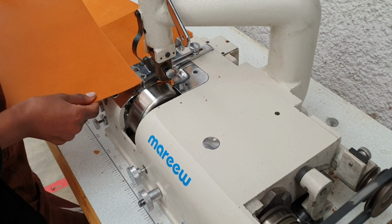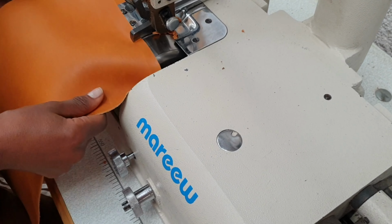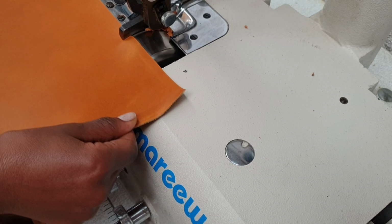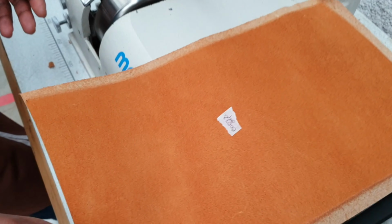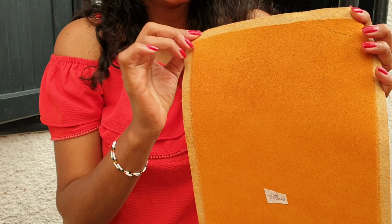So this is the process which is called scabbing. Oh cool, did you see? This process is called scabbing. Can you see this? So the raw material was like this. See the edges from both the sides. And with scabbing, this has become a little thin. And it's cool. It's something new for me.